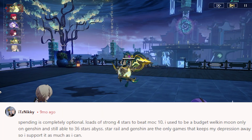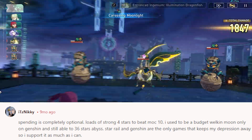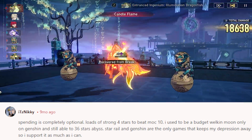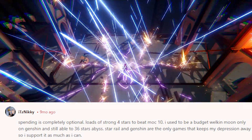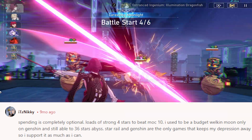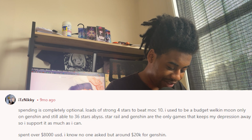Alright, so these guys are responding to the question, how much money have you spent? "Spending is completely optional. Loads of strong 4 stars to beat MOC 10. I used to be budget Welkin Moon only on Genshin and still able to beat 36 star Abyss." "Star Rail and Genshin are the only games that keep my depression away, so I support it as much as I can. Spent over 8,000 US dollars. I know no one asked, but around 20k for Genshin." Blowing money on gacha games to keep your depression away does not sound healthy at all.